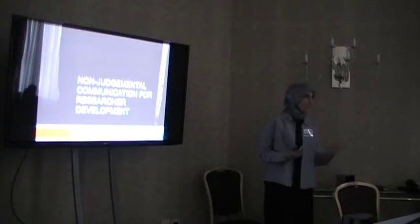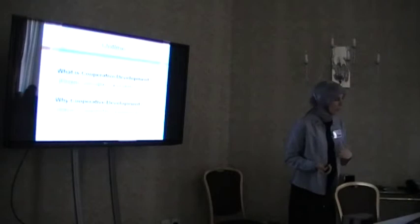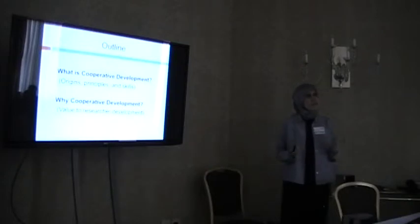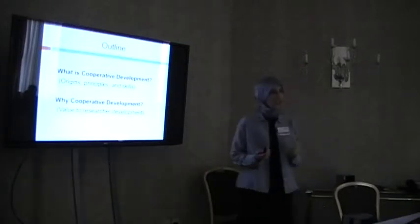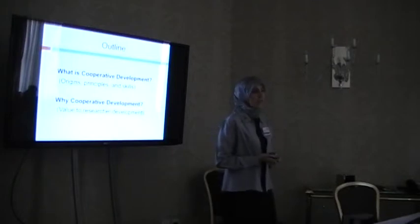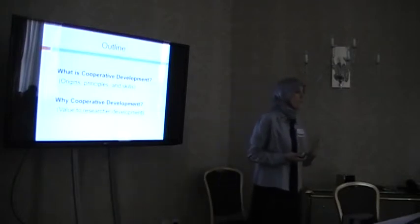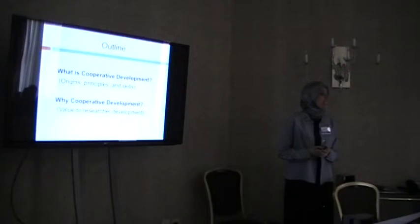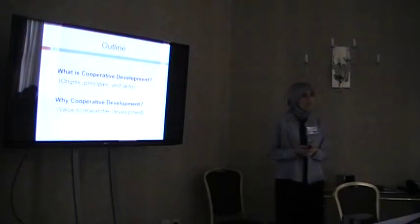So we'll start with a very brief introduction about this approach, which is called cooperative development. This introduction is based on two questions. The first is, what is cooperative development in terms of its origins, principles, and skills? And the second is, why cooperative development, in the sense that what is the value of this approach to research development?